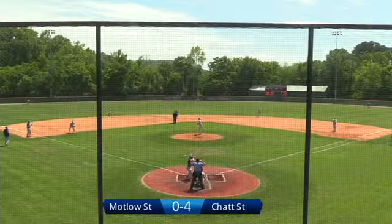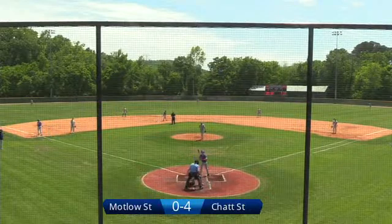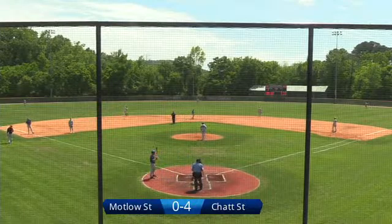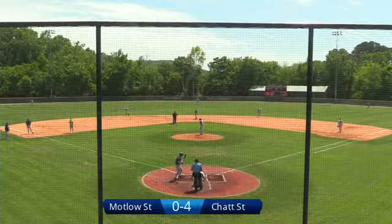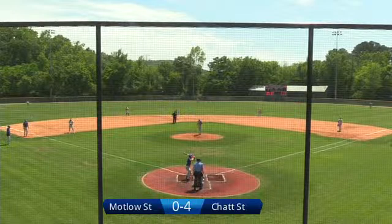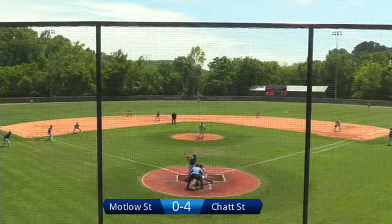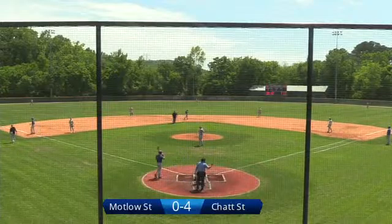As Caleb West gets his sign from the catcher. Comes set. The 1-2 pitch is fouled off by Braden Graves as he's staying alive. Caleb West looking at the sign from his catcher as Braden Graves is still down 1-2. And the 1-2 pitch is fouled off again. He's staying alive again, folks.